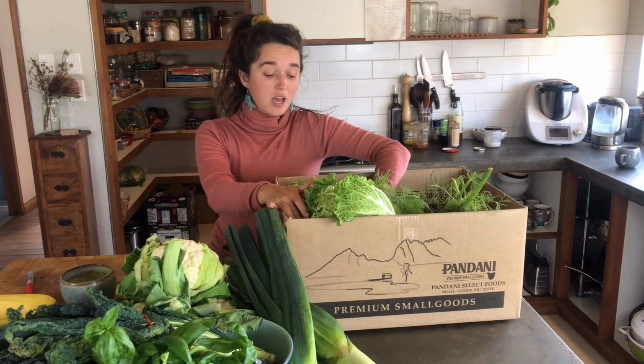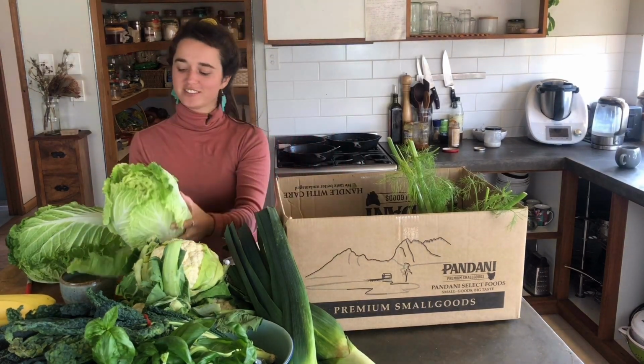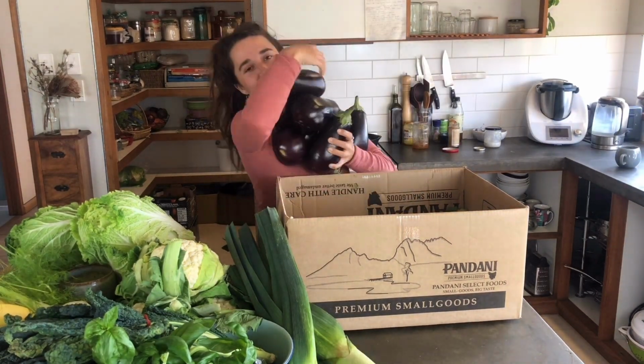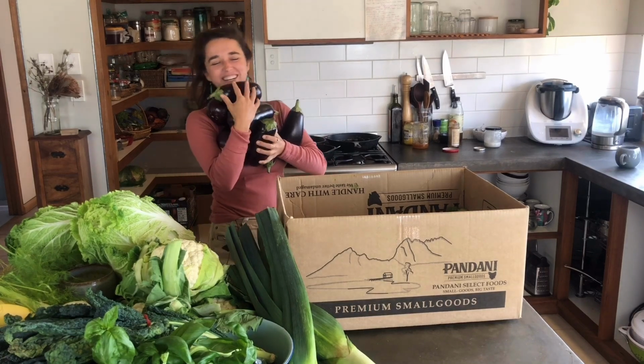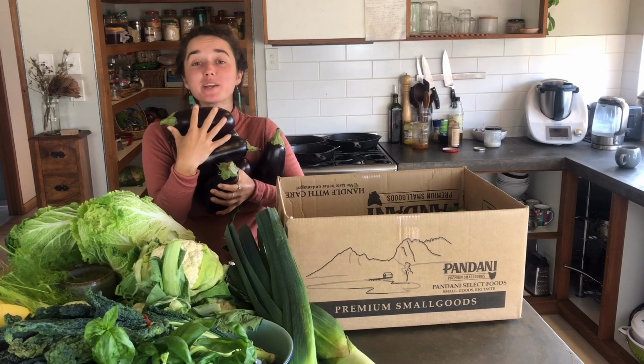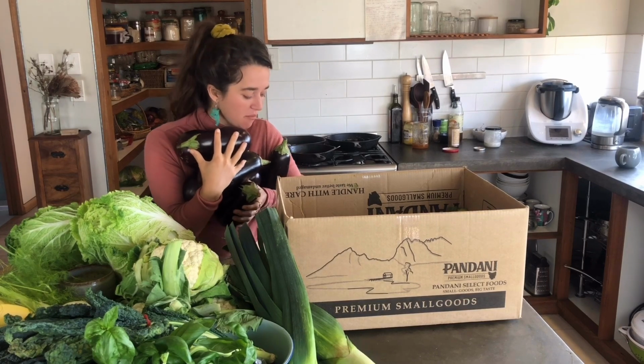2 giant wombok cabbages for making kimchi. Then we've got some fennel as well. And we've got heaps of eggplants. Do you think we have enough eggplant? Do we even like baba ganoush? Oh, we're gonna make a ratatouille with these and also some zucchini.